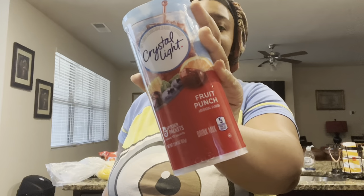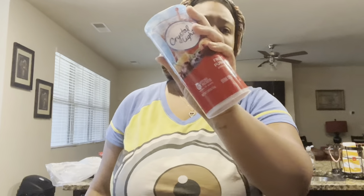This is the Crystal Light in Fruit Punch. It has been a lifesaver. I make a pitcher of this and I drink it with my food. I'll do this like once a day, but I try to mainly drink water to feel refreshed. But yeah, I got these.